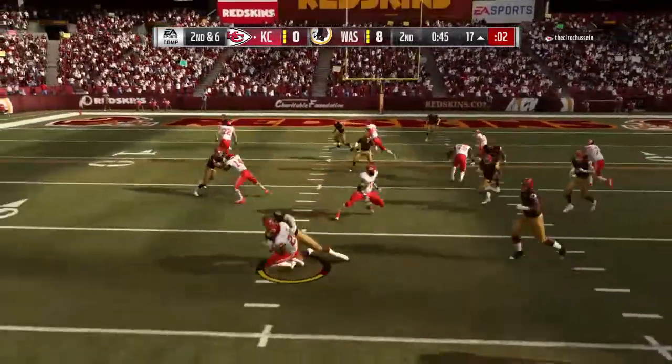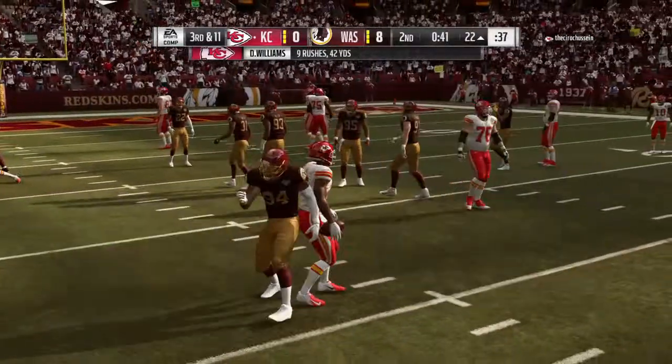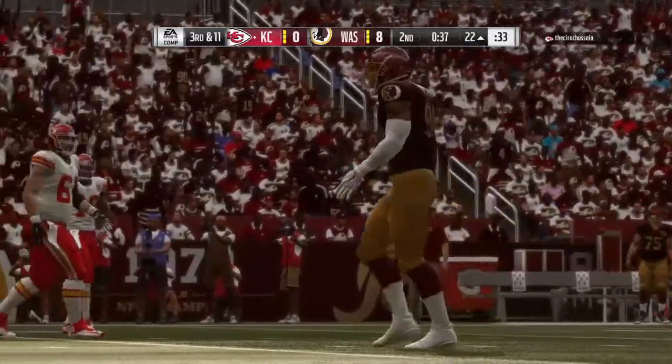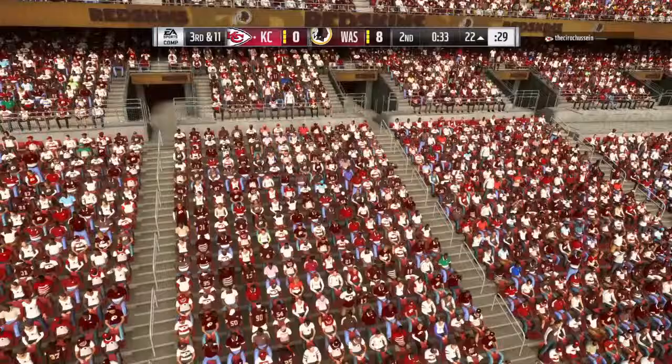On the counter, here's Williams. And forget about finding a lane. He barely had time to look up before he was planted in the backfield. That'll wind up going for a loss of 4. And that'll bring up a 3rd and 11 situation.